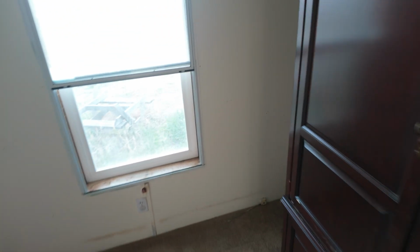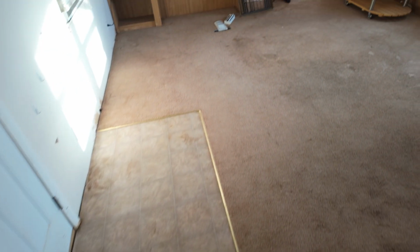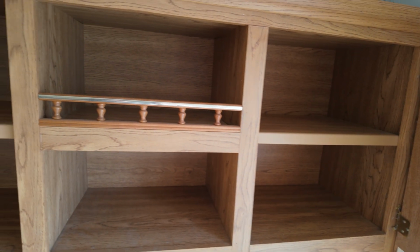I've got to get that extension cord packed up. Oh, this is vacuumed up. Nothing under there. So that's good. All vacuumed in here. I don't see one drop of mouse poop. No mice poop up there.